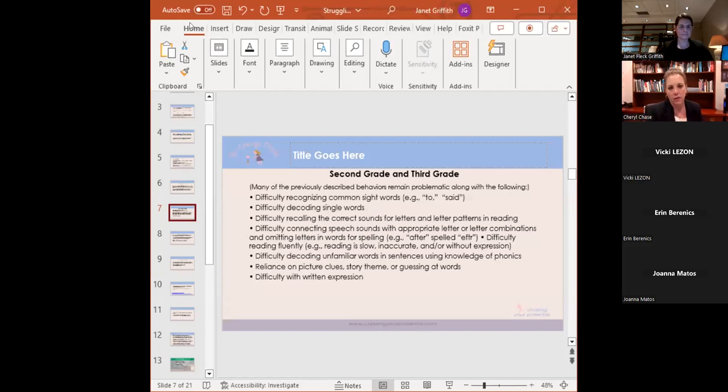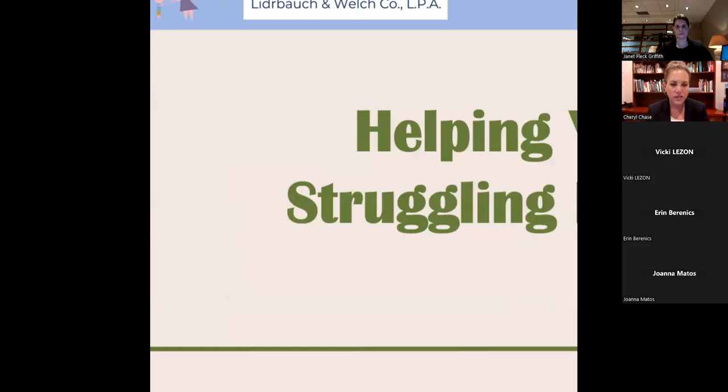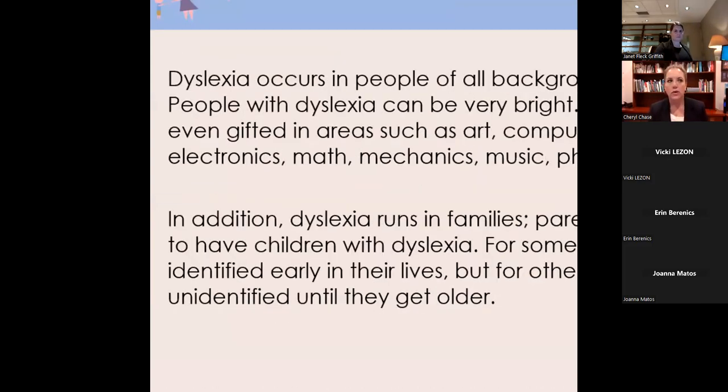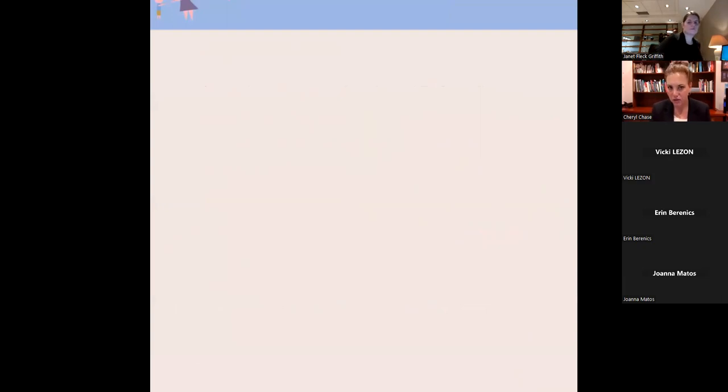And then difficulty with written expression. Now, the difficulty with written expression is often because they struggle with spelling, or spelling is not automatic and natural. And so they're spending a lot of brain power figuring out how to spell the word, or they're avoiding words that they don't know how to spell.